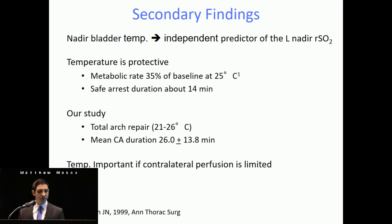So let's jump to our study. In our study, again, 21 to 26 degrees for our total arches. Our mean circulatory restoration was 26 minutes, plus or minus 14. So we are above that safe restoration.